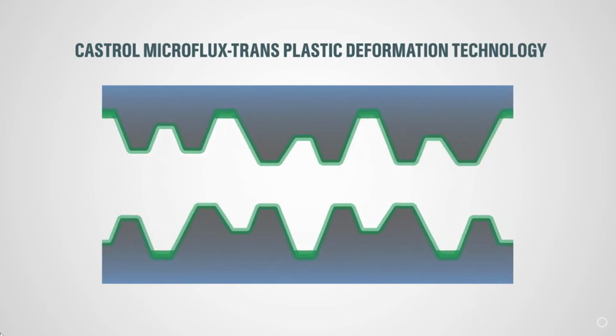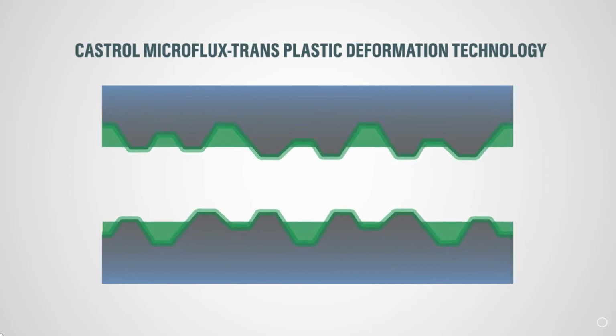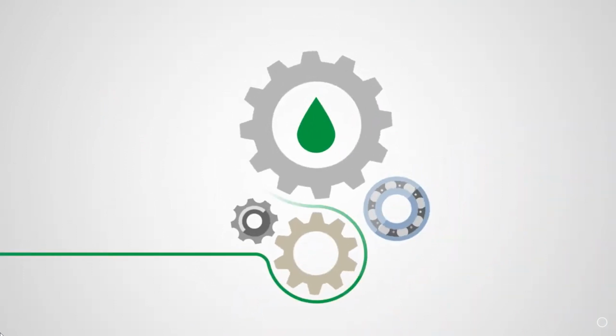With increasing load, this protective layer is compressed, becomes even more pressure resistant, and at the same time improves the coefficient of friction. As the pressure increases further, special additive components migrate from the deposited protective layer into the structure of the metal surface, initiating the micro-smoothing effect. The micro-smoothing multiplies the load-bearing surface area. That means less pressure, less friction, and less wear.